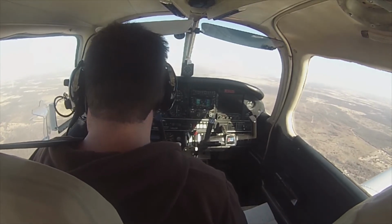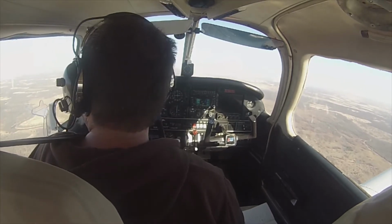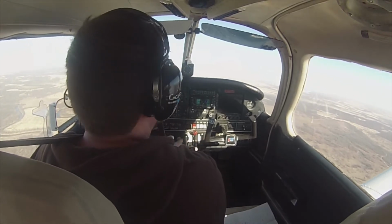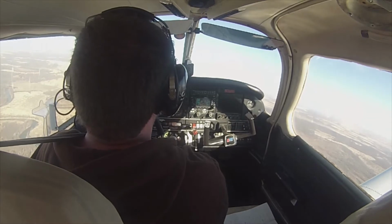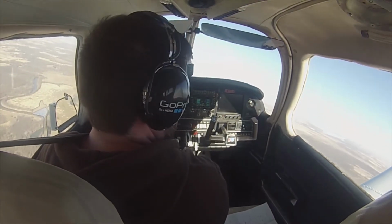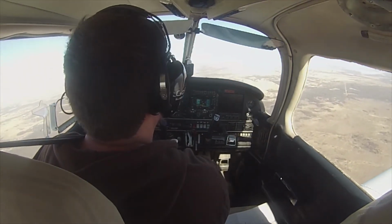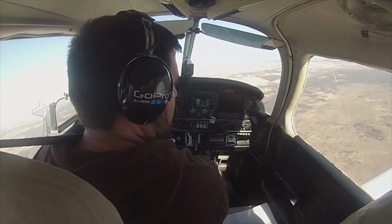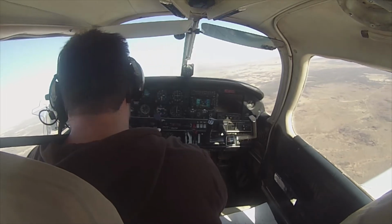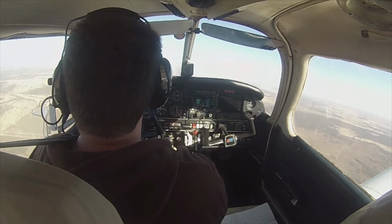First maneuver we're going to do today is going to be steep turns. So basically at this point we're just keeping our scan alive, looking for traffic on level up. Direct Seabit, Southwest 29. 29, CJ Seabit's going to maintain 3,500. Direct Seabit, send it down 3,500, Southwest 29, thanks. Going to do some clearing turns here. Important when you're starting a maneuver to clear the area well.